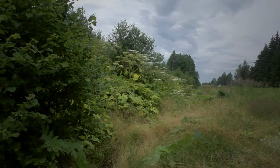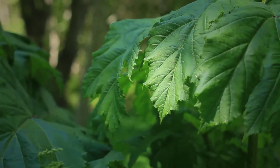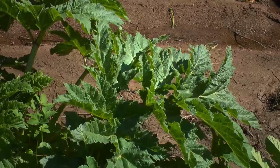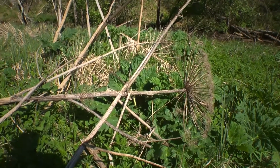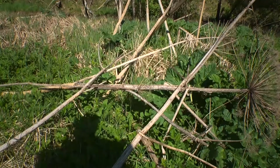The mass introduction of Sosnovsky's hogweed occurred during the 1960s and 1970s. The weed originates in the Caucasus, but in Soviet years it was considered to be outstanding animal feed because of its green mass and its nutritional properties. Once the USSR collapsed, however, the plant's presence became uncontrolled.